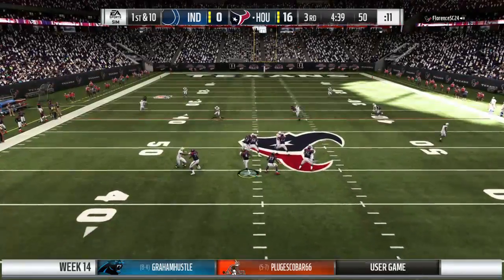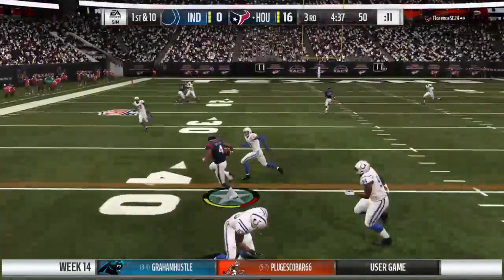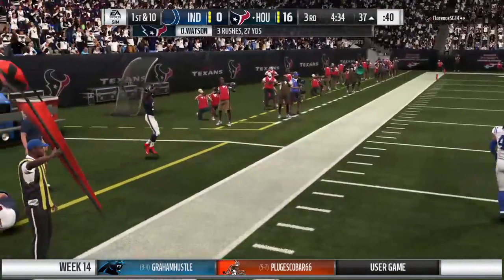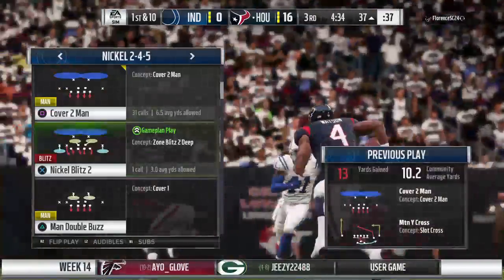From the 50, it's Watson. Buying time to his left. Another nice gain, 13 yards that time, and another first down.